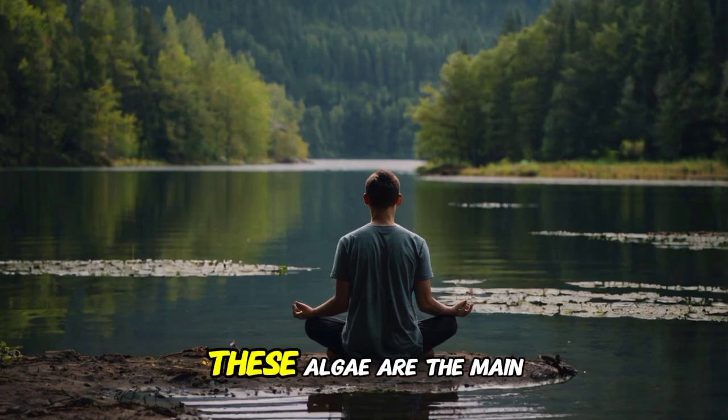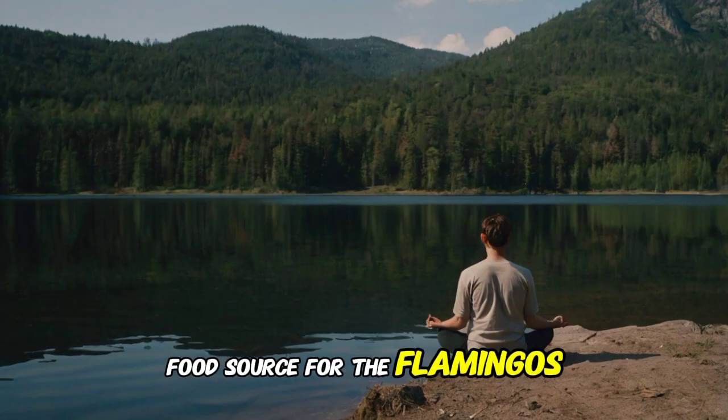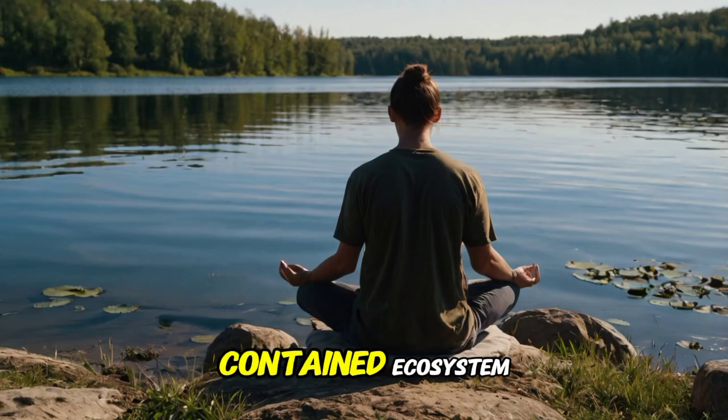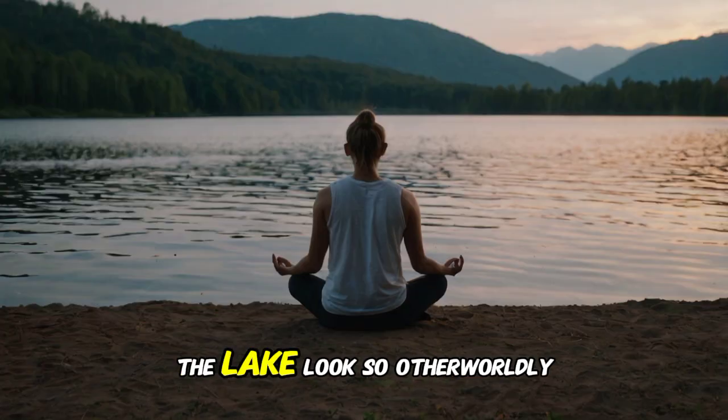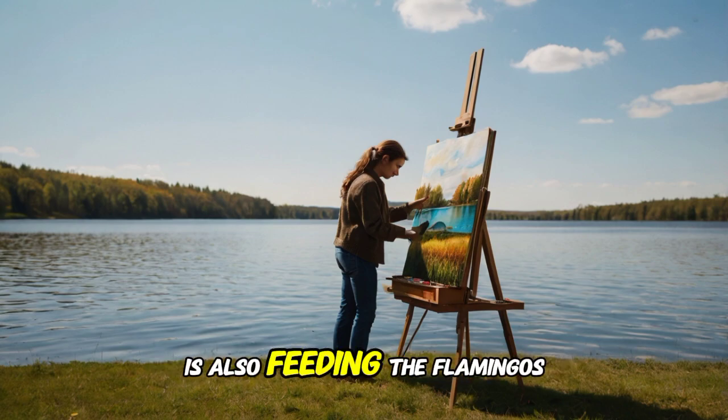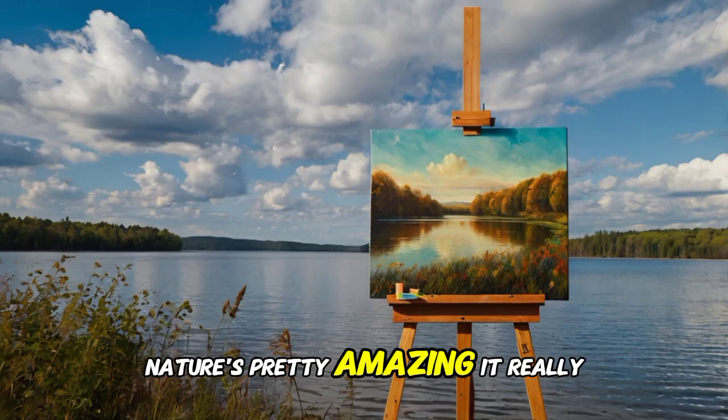And guess what? These algae are the main food source for the flamingos. It's like a perfect self-contained ecosystem, even in this extreme environment. Wow, so the same stuff that makes the lake look so otherworldly is also feeding the flamingos. Nature's pretty amazing. It really is.